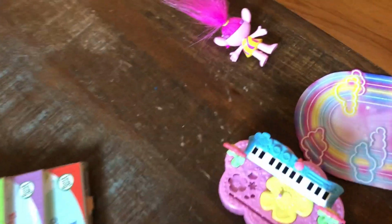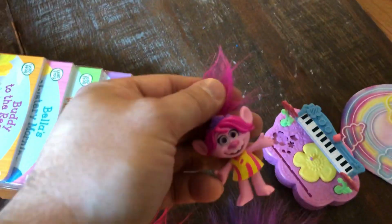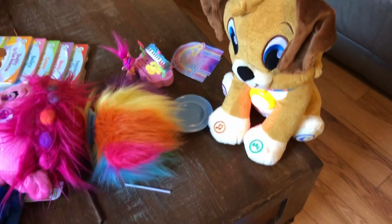Okay. So this stuff was on the girls' cakes. So they had two cakes. And that's what it is. All right. So let's see.